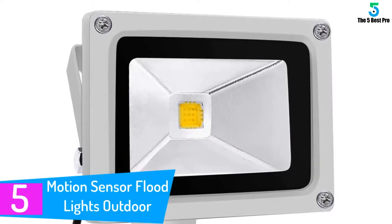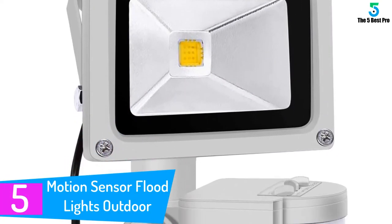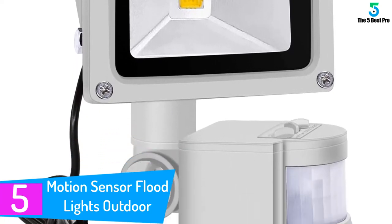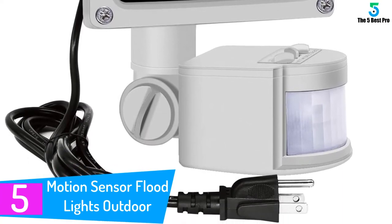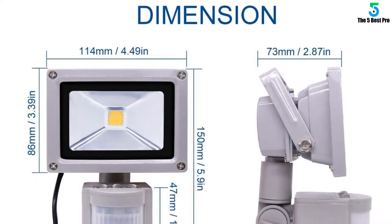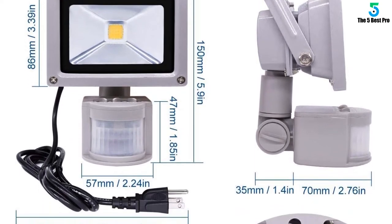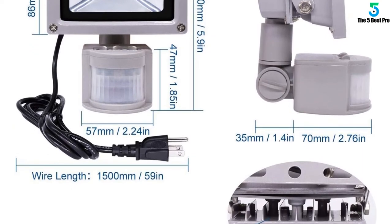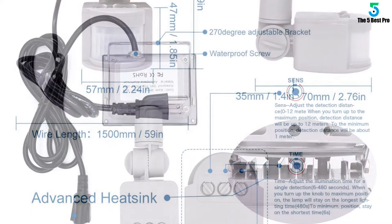Starting at number 5, motion sensor flood lights outdoor. There is something wrong with the unit I received. It turns on for the amount of time it is set to when a motion is detected, but the problem is that it continues turning on and off for 2 to 4 times after the original activation. The extra 2 to 4 times it turns on is only for a few seconds and not as long as the set timer. I have experimented with the time and sense settings, but nothing has helped. It just doesn't work right.